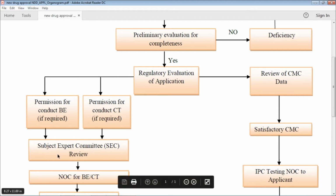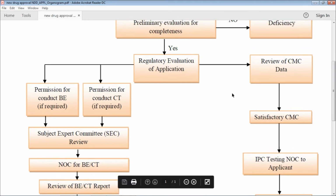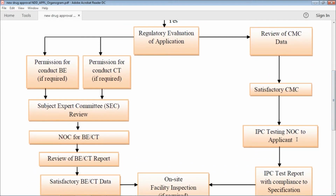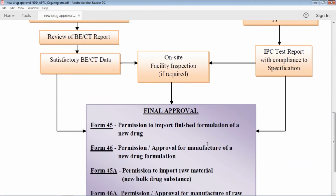If the application includes a clinical trial or bioequivalence study, then the subject expert committee reviews this data, issues the no objection certificate and prepares the review report. Simultaneously, the chemical and manufacturing control data is also reviewed, and if it is found satisfactory, then the Indian Pharmacopoeia Commission issues the no objection certificate to the applicant and generates the report with compliance to specification. Based on the IPC report and subject expert committee report, if an on-site facility inspection is required, then it is done. Otherwise, the approval is given.